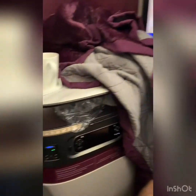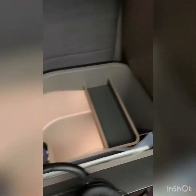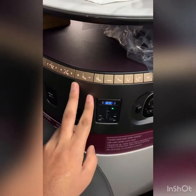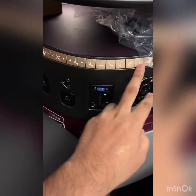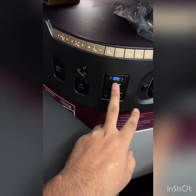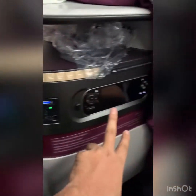So guys, we are about to land in Doha, and I just want to show you this is a compartment for storing water bottles and some other stuff, and these are all the settings for the seating arrangements. There's a massage also, like if you press this one, it's a back massage, and these are the charging points. This is a remote for the TV.